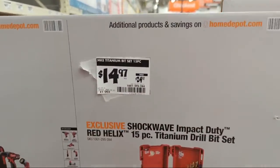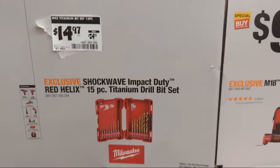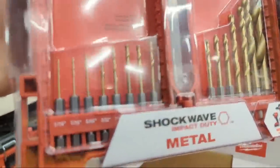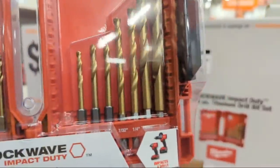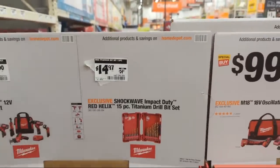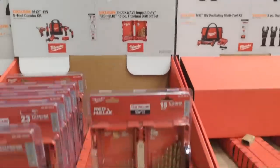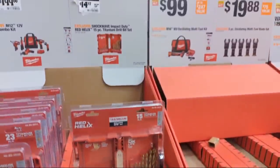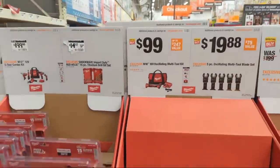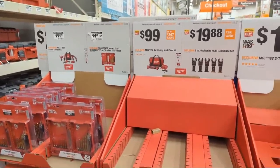You're literally, these are marked down from $10. These were $24.97, the 15 piecers. Okay? There are doubles of the smaller bits in here. They have that 3/8 bit. $14.97 marked down from $24.97. Yo, they're pushing these. Listen, there's only two left here. So if you haven't scored them, you're gonna have to get into store and grab those, because those are way marked down, $10 cheaper than normal.